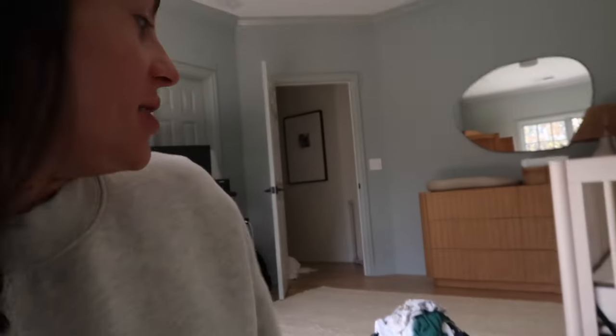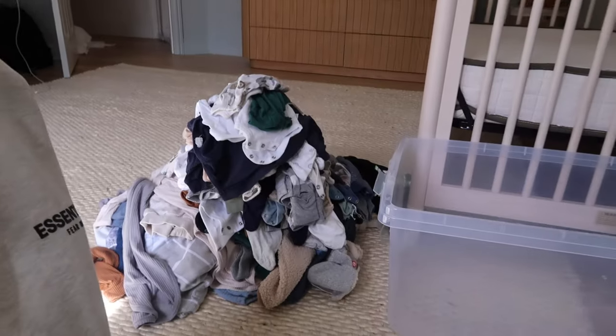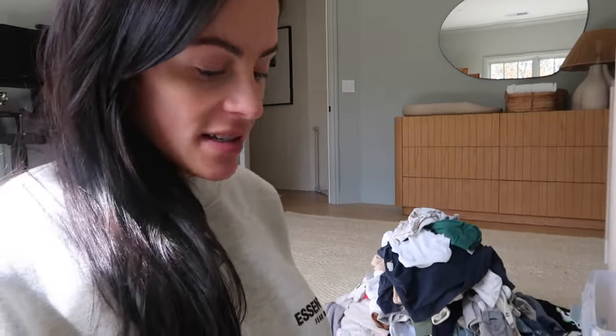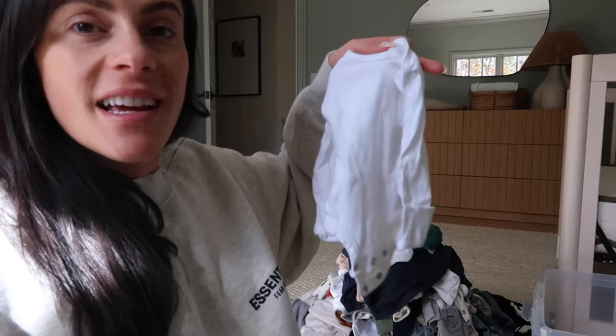The whole tub, and I am so excited. I literally don't need to buy anything for the newborn phase. Look at this huge pile of clothes that she has. I mean, granted she had two boys, so this is an accumulation of two boys, but I figured I might have to buy the plain white onesies, and there's even the plain white onesies in here. So Melissa, if you're watching this, thank you.